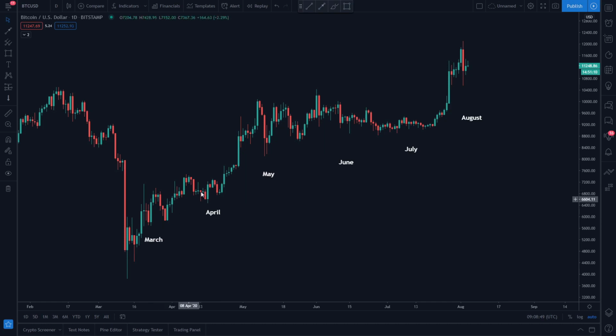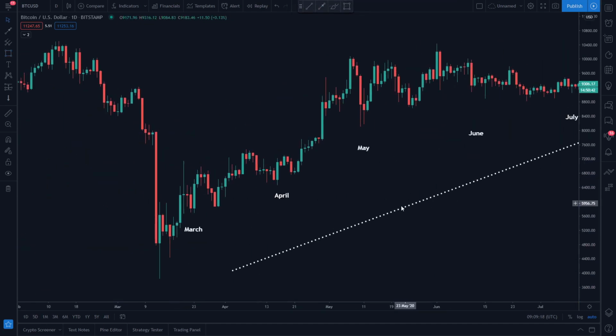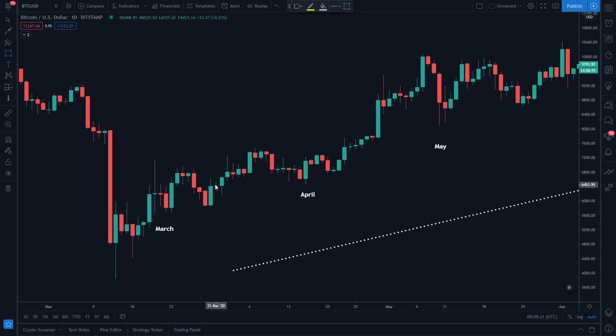If you look at this price structure here, according to our CPR, we are heading to the upside because it is an ascending CPR, right? But if you look at this price structure for Bitcoin, I'm going to show you the monthly candle close. So this was the 31st of March. On the bottom line you can see the date. This was from the 31st of March, this is the 1st of April. So where did the candle close? At the 31st of March, this candle closed at this particular level, right?